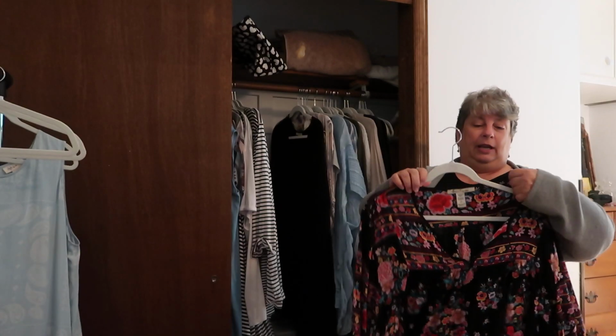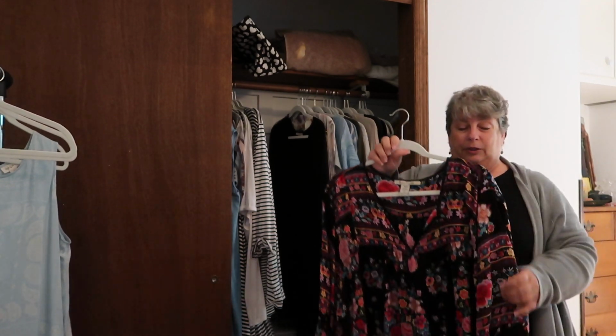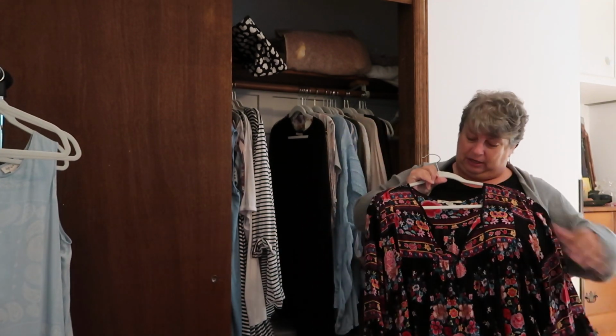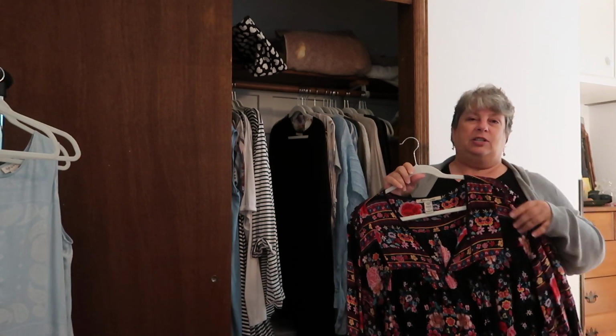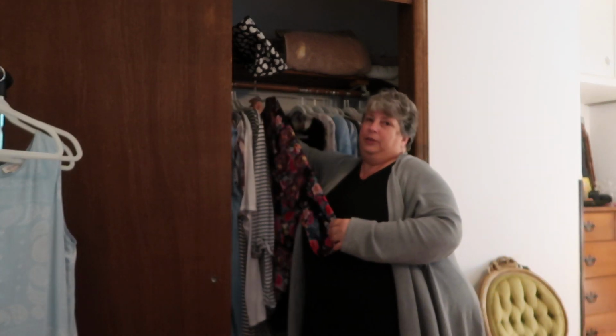This is a favorite, and I wear this really three seasons of the year. I only don't wear it in the very coldest season, just because the neck and chest is so open, and when it's really cold, I like that covered up. So this definitely stays in for now. This is great for fall.